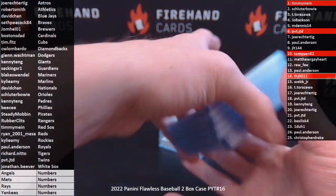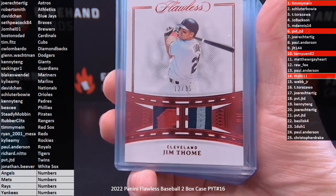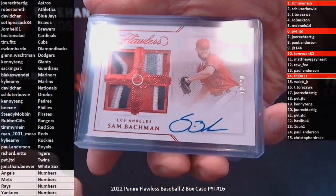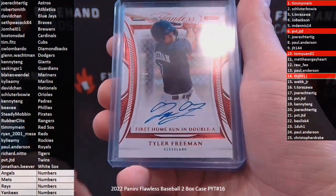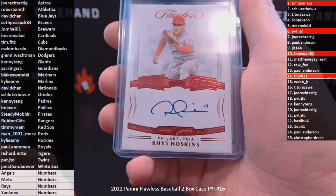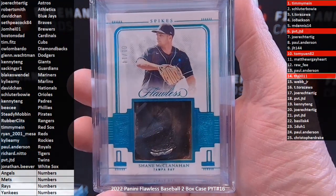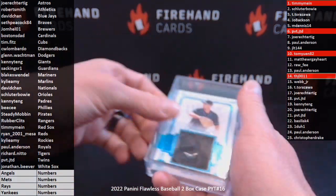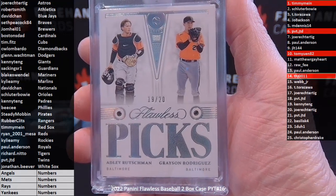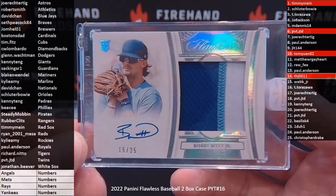Box one. I think he's only 19 years old still. Jim Thome to 15. Jordan Lawler to 20. Sam Bachman to 20. Tyler Freeman out of 7. Colson Montgomery to 20. Reese Hoskins to 20. Tom Glavine to 7. Got a cleats card, or spikes card, to 14 of Shane McClanahan. Our first box diamond was a dual. Flawless picks, Rutschman and Grayson Rodriguez to 20. And then a Bobby Witt Jr. jumbo patch auto 15 of 25.